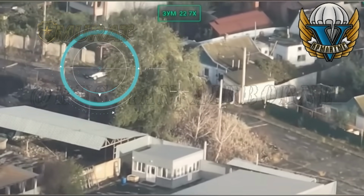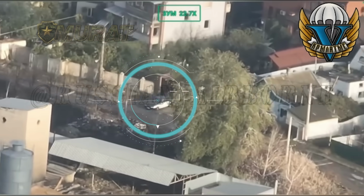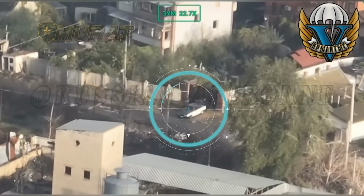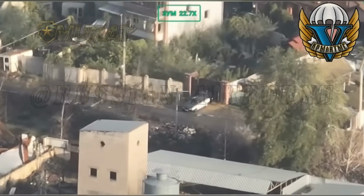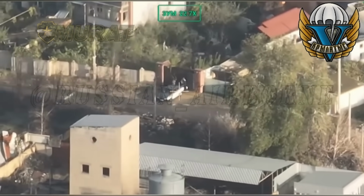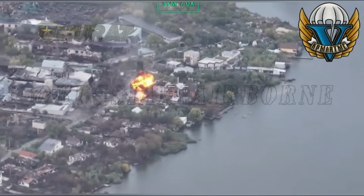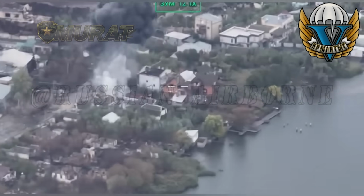Ukrainian forces were detected by Russian reconnaissance UAVs while supplying ammunition to the UAV control center. The coordinates of the position were calculated precisely. Russian artillery and drone operators then moved in and destroyed the ammunition depot and UAV control building.